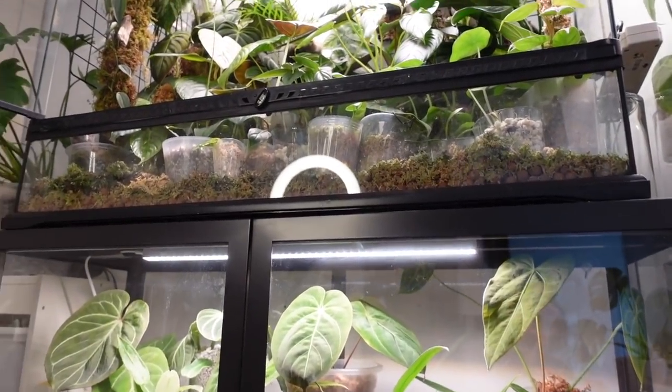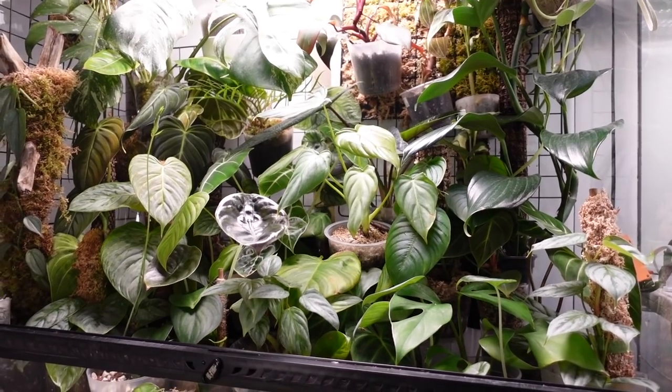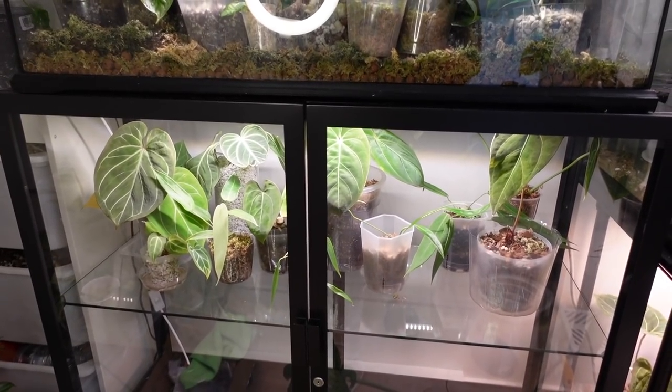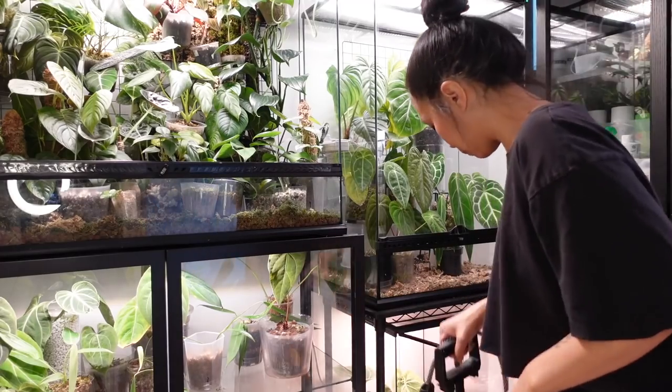It does get really hot in there, so I'm kind of hesitant to leave plants in there while I'm away, because I do have to sort of monitor it pretty often. So I guess right now I'm gonna see how much more of this I can squeeze into here.